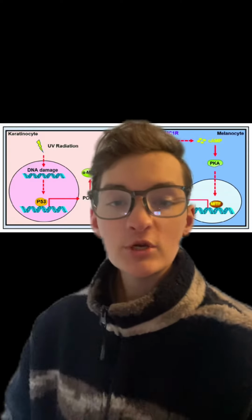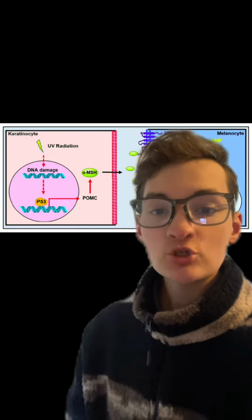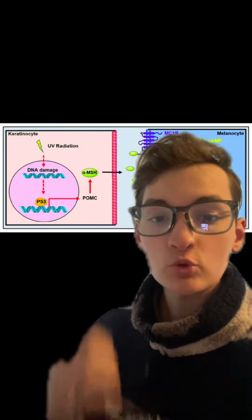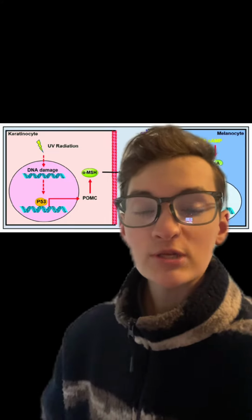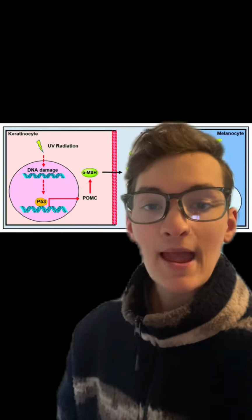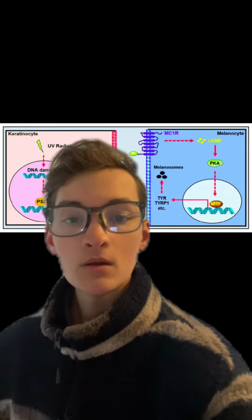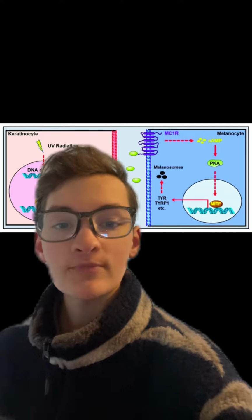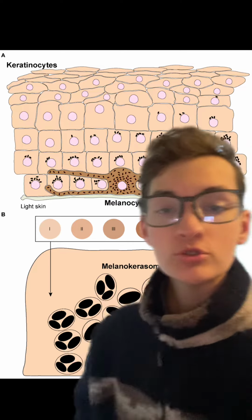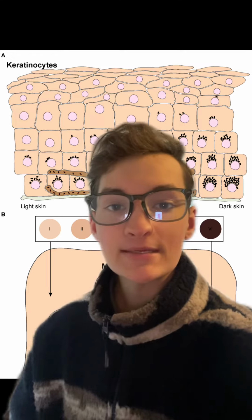When we are exposed to UV radiation, either through tanning or through sun exposure, UV radiation damages our DNA, which causes a small protein to bind to our DNA and produce a large molecule called POMC, which also stands for pro-opiomelanocortin. This POMC is then chopped into what's called alpha melanocyte stimulating hormone, which then travels to our melanocytes and through a series of steps increases the production of melanin. This melanin is then released into keratinocytes and surrounds the nucleus and acts kind of like an umbrella, preventing UV radiation from damaging the DNA in the future.